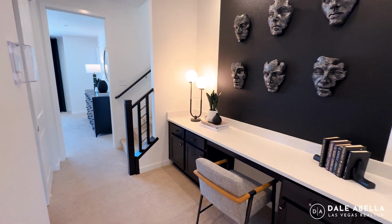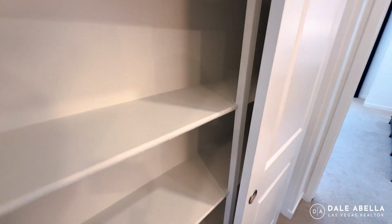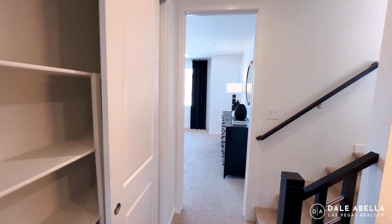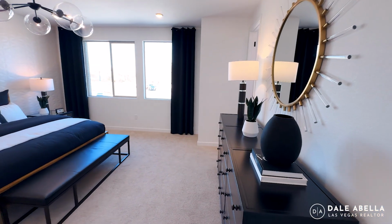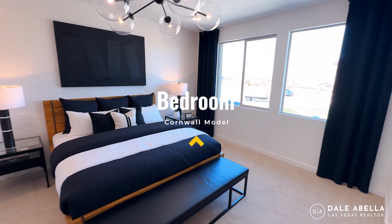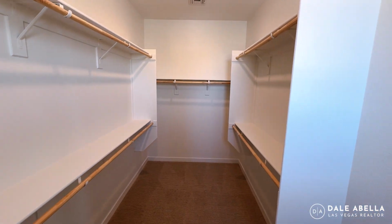So this is the hallway. Now it looks like this is gonna be your linen closet. Now this over here, again, they went with the optional suite. Otherwise you'd have 2 bedrooms right over here. So yeah, this room is very spacious. Nice walk-in closet.